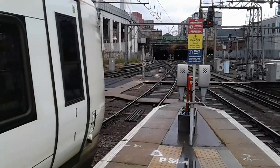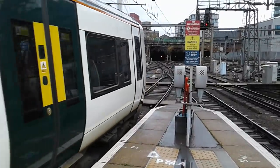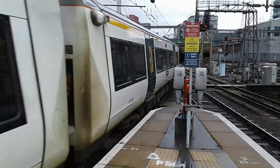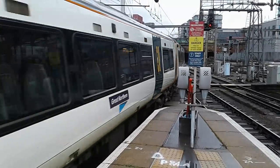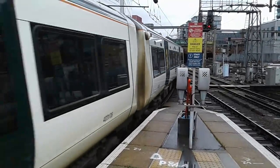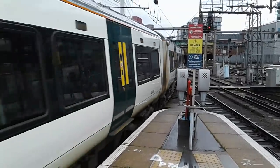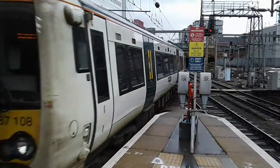Okay, now departing is the 12:16 Great Northern service to Peterborough. Leading the way is 387108, and on the rear is 102.